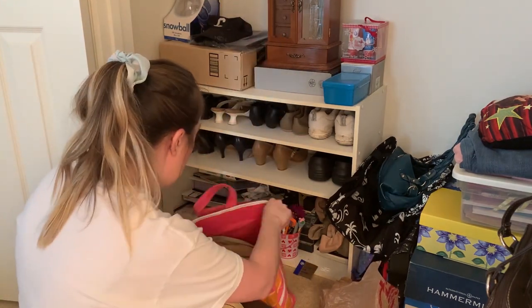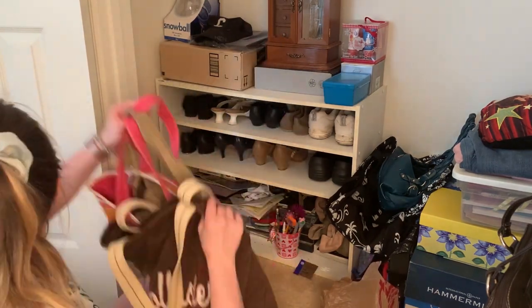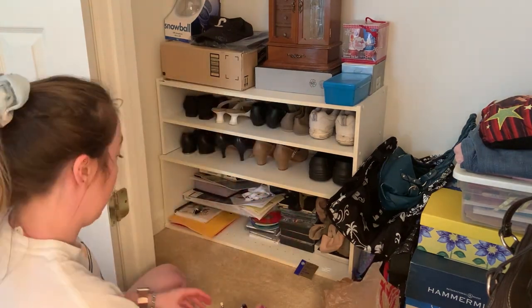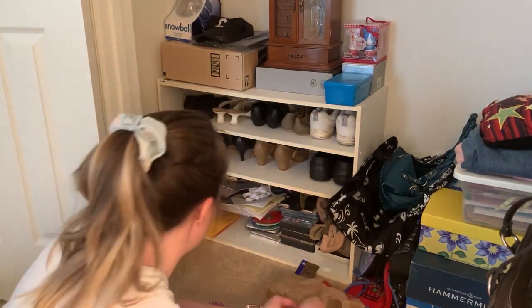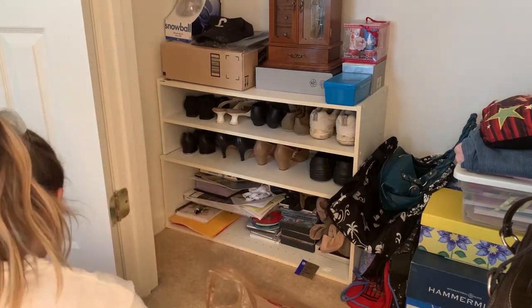What should I hold on to? What do I think my kids would care about when I, you know, became a mom and things like that? I just think that it is better to throw stuff away than to hold on to unnecessary things unless it is really sentimental.